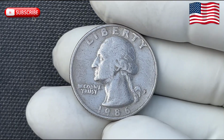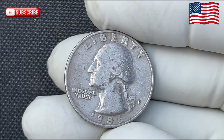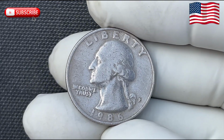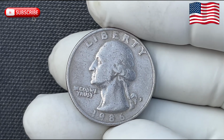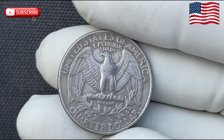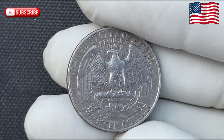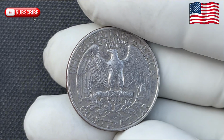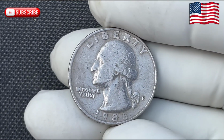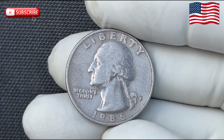The 1986 quarter dollar is part of this batch, and it looks very similar to the classic quarters that had been circulating for decades, featuring George Washington's profile on the obverse and a striking eagle on the reverse, designed by John Flanagan. The image of Washington has adorned the quarter since 1932, symbolizing the enduring strength and leadership of the first president of the United States. The eagle, on the reverse side, stands as a symbol of freedom, power, and patriotism, making it an iconic design on U.S. currency.